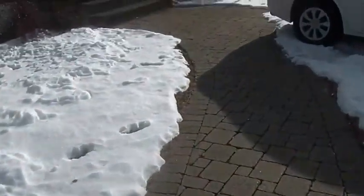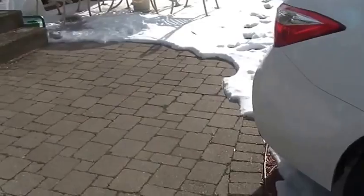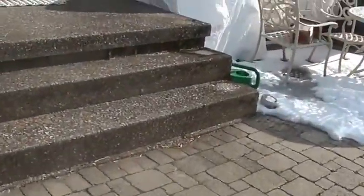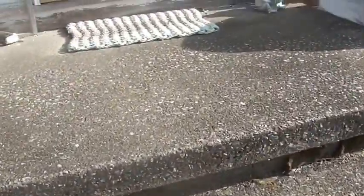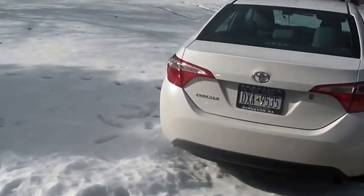I always keep a little sand in the house. These steps have a tendency to melt and get icy. We always have people watch the house when we're not home for a few reasons. Obviously, nobody needs the house to freeze, or security, or anything like that.